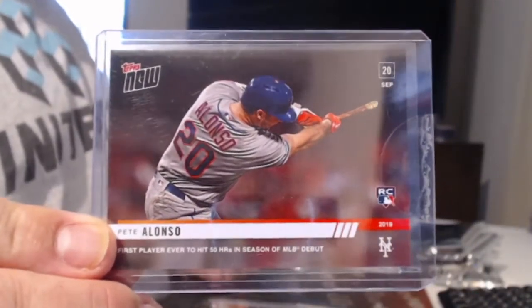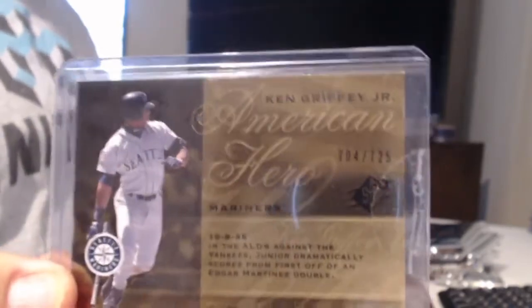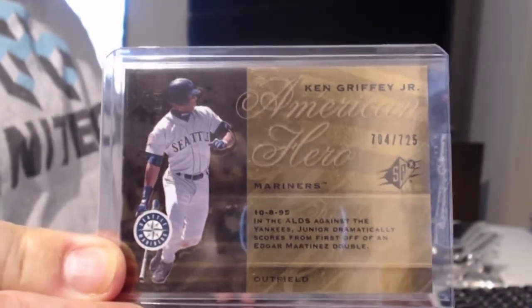Tops now, Pete Alonso rookie. A Tops clearly authentic autograph of Miles Mikolas. And this is an old 2008 SPX Ken Griffey Jr. card numbered to 725. Well, that would go to Seattle. All right. Well, that was fun.